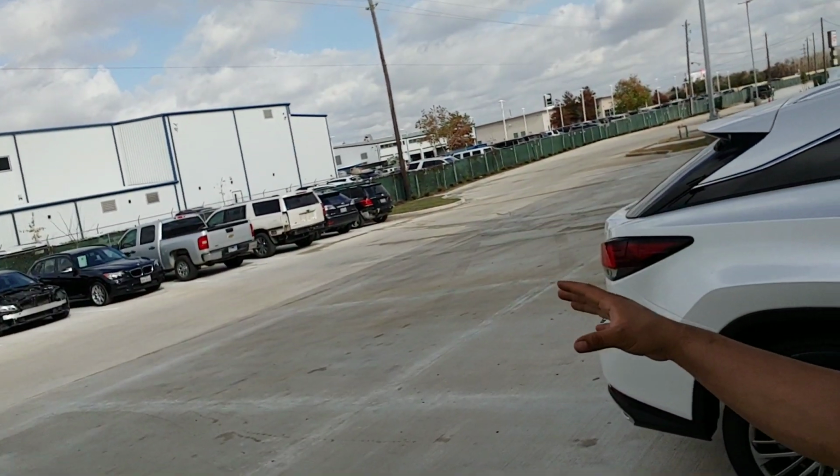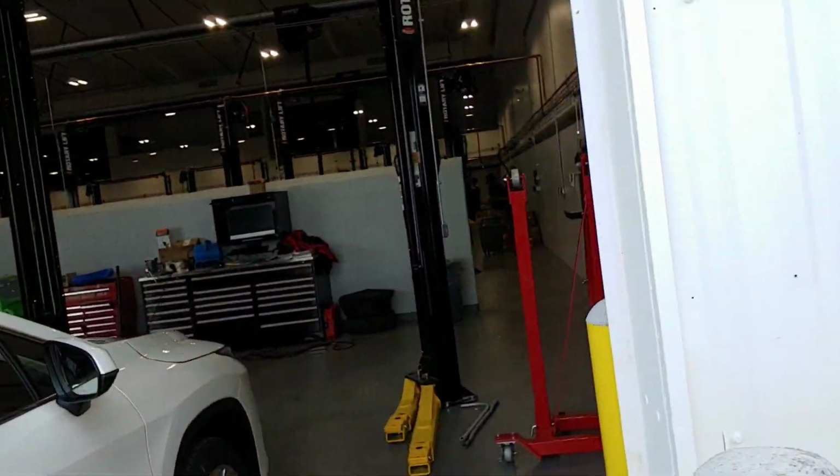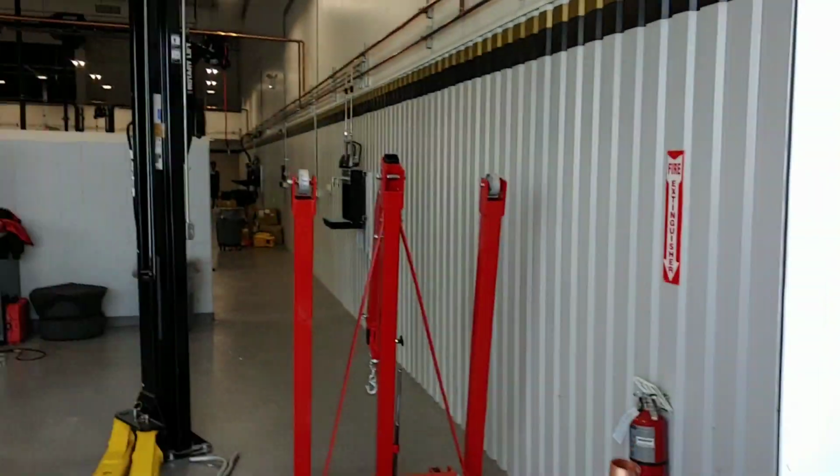I'm still trying to get all my tools and stuff swapped over to the toolbox they're providing us. But yeah, sorry, it's kind of loud. It's exciting because I'm gonna be creating a lot of content in this bay. It's in a good spot, on the outside. I'm in the corner, in this spot here. I just feel like it'd be a good little spot for me to create some content. I have access to a lot of equipment, a lot of tools.